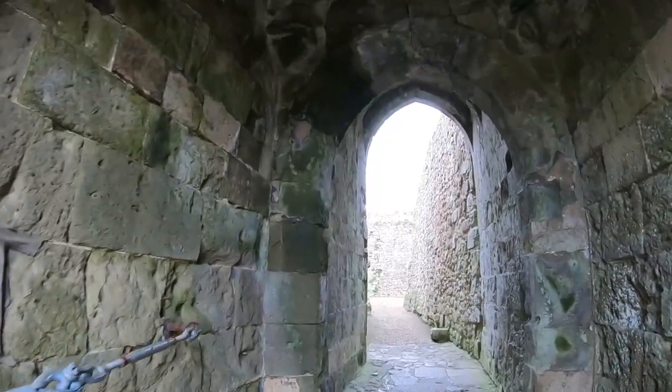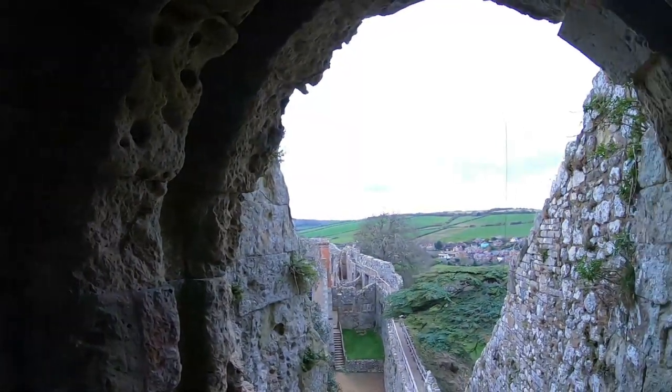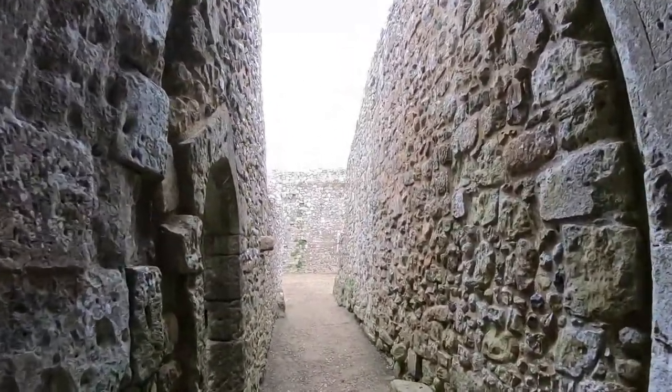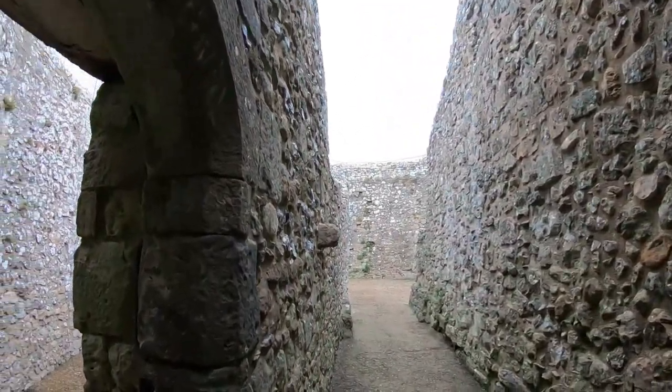There are very few intact features within the keep that are safe, but you can walk inside a guardrobe chamber. But truly, your reward for climbing to the top of the keep is a wonderful view over the castle and to the bowling green to the north.